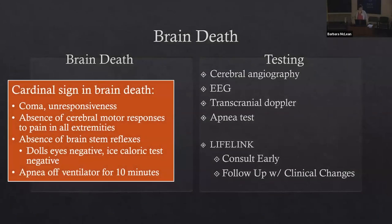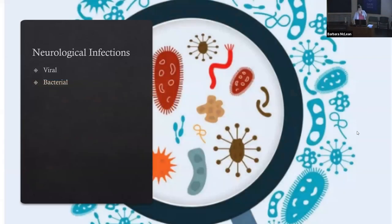And then brain death. The cardinal sign of brain death is coma, any absence of cerebral motor responses, absence of brainstem reflexes. And then I believe the protocol here is to have a physical exam and a diagnostic. So a lot of times they'll do an apnea test, or you'll have a cerebral blood flow study to test for brain death itself. And then LifeLink, you would consult LifeLink early on. I think LifeLink's changed their criteria to even include patients that are vented now. They've kind of eased up a lot on their criteria and broadened it out to capture more people.